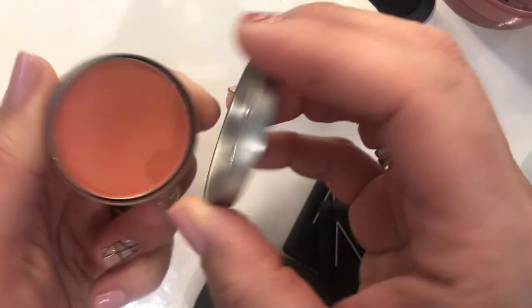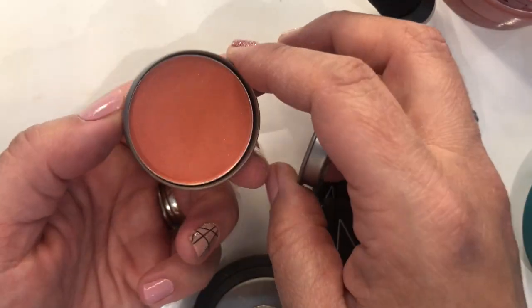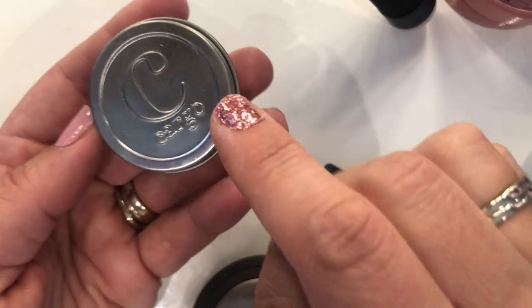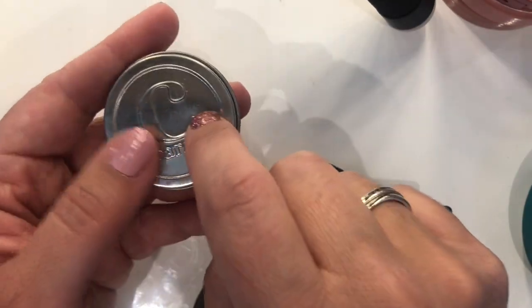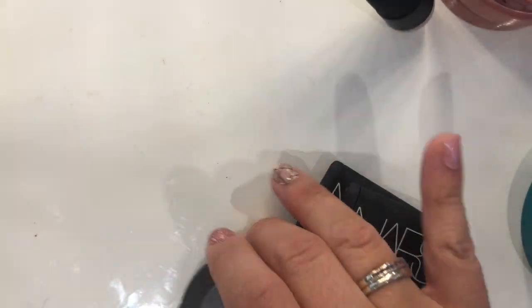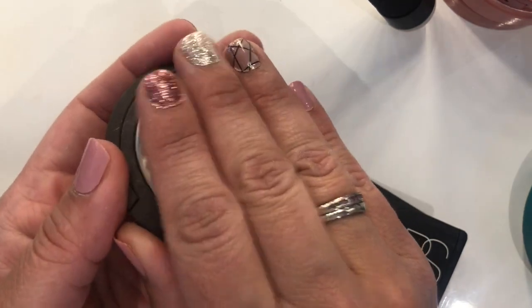Then I got this Cargo Blush. It's so orangey, but I love it in the summer. Absolutely beautiful. It's in Los Cabos, and I love it. My brother actually got married in Los Cabos, California, and I always think of him when I look at that. Oh, Los Cabos, Mexico, actually.